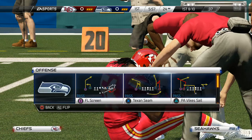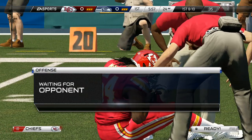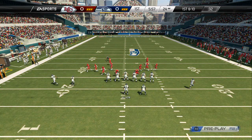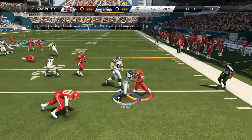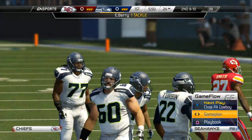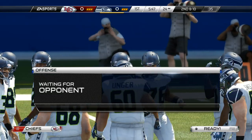Someone's been injured out there. Hold on a minute. Always hard to guess what the injury is, and I don't like to speculate, but I think it's pretty apparent. It's an upper body. Run.